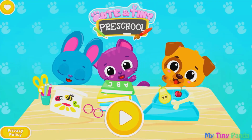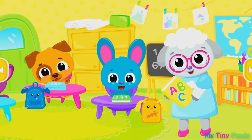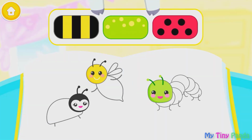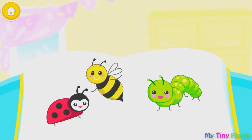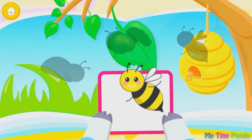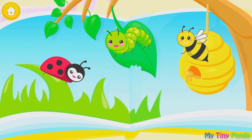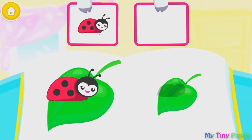Cute and tiny. Phew. What is this? Now choose a pattern. Hi. Whee! Very well done. Where do bugs live? Lovely. Do you recognize this shape?